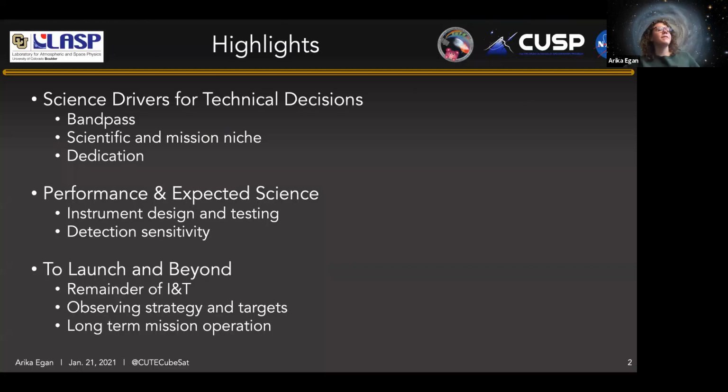So here's an overview of what I plan to talk about today. I will give you an overview of the mission's technical details and how they were driven by the science of the field. I'll talk about the bandpass and why it was chosen. And I'll discuss the significance of the mission to the dedication of its science. And then I'll tell you about how the instrument is designed and my work assessing its optical performance and our expected signal.